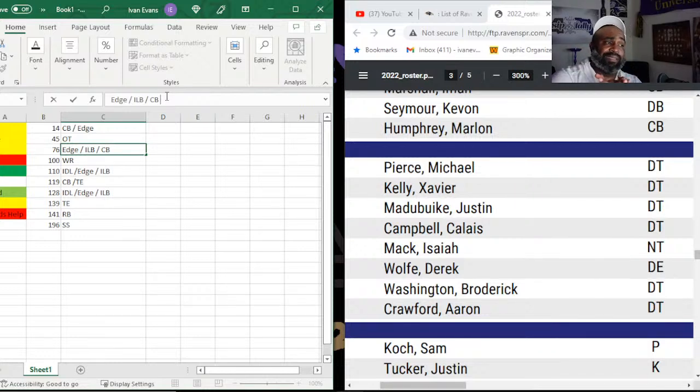It's a ton of corners out there, and there's some I'm forgetting, but it's a ton of corners out there. So we really could go corner. If we don't get a corner first, we can go corner at 76, 100, 110, or 119. And I still think we're a quality guy, but I think we need two. I think corner will be the only position we double dip at.